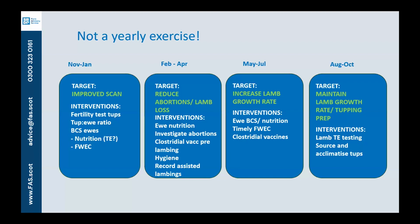So interventions that I've come up with would be, right, think about nutrition. Do you have a nutritionist involved? Have you analysed your silage? Investigate abortions. Is there something infectious that we could be vaccinating against? Not this year, because at that point it's often too late, but should we be thinking about that next year? You build that into your health plan next year.